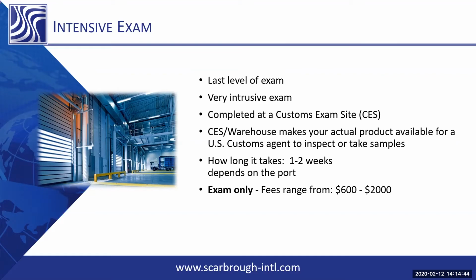So that's just the exam itself. You can also potentially have what's called detention. Per diem is what it used to be called. The steamship lines have mostly updated their terms. They call it detention now.